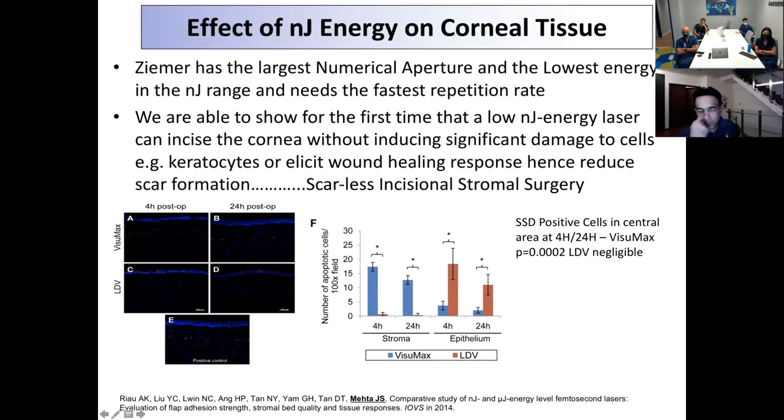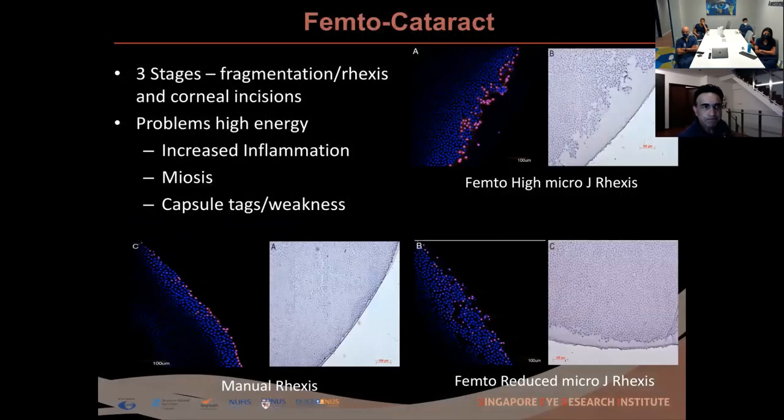So why is that? Well, that's because the Zima system uses a flat applanator, so you damage the superficial cells during applanation, while the Vision Max uses a curved applanator. So I knew that the staining was working correctly, because we're picking up a couple of dead cells on the epithelium, which is what you expect to see with any flat applanating system. This gave us the idea that you could cut the stroma without inducing a scar, because you're not killing any keratocytes.